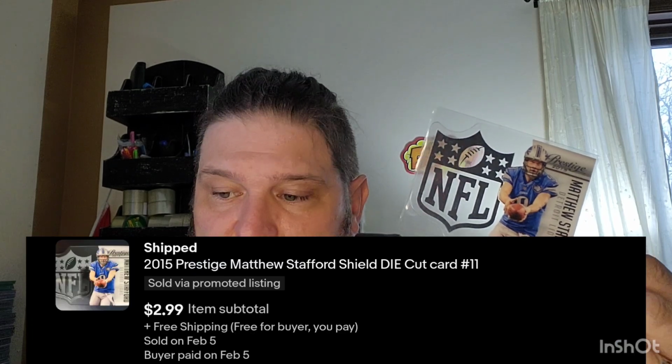Sold a Matthew Stafford card. This I pulled out of a quarter box, I believe, at the Madison show. So probably paid 18 to 20 cents for it. And this sold for $2.99. It's a 2015 Prestige Shield die cut. So it's like an acetate card with this pretty cool looking design. That's why I bought it.